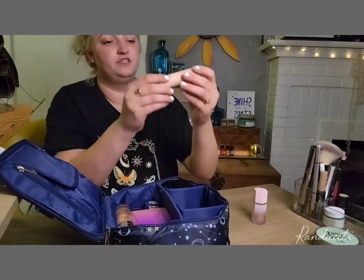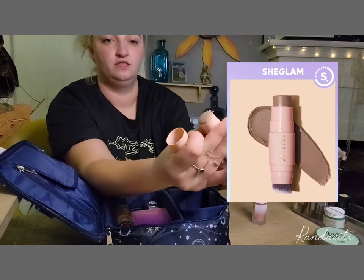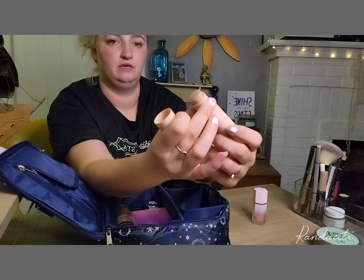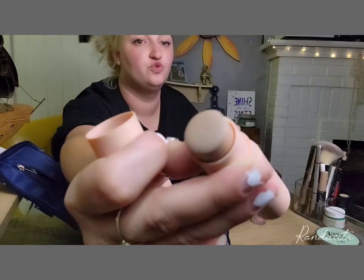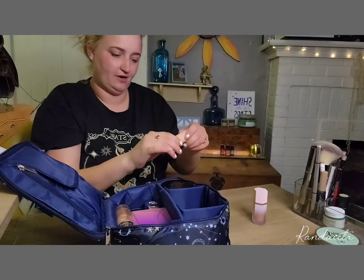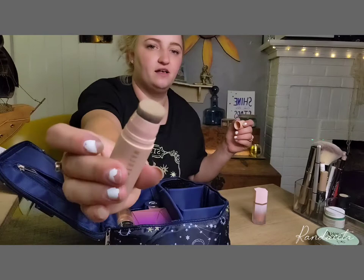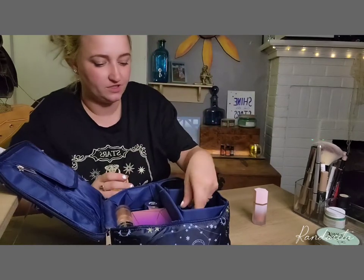I also have this SHEGLAM Soft Tan. It's a contour stick. It's a really light brown. Almost has a grayish tint, which actually kind of helps suit my skin. And then it has a nice blending brush on the end. All in one kit. So that I'm going to tuck right up here up front.